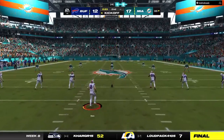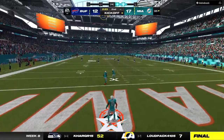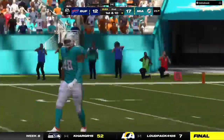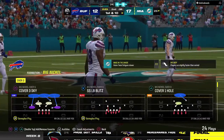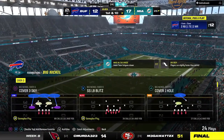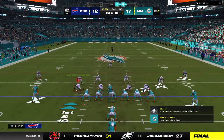After the touchdown, Bass to kick it away. Fair catch going to be taken, and this will be moved out to the 25. First down, Miami, as they get set to start the drive.